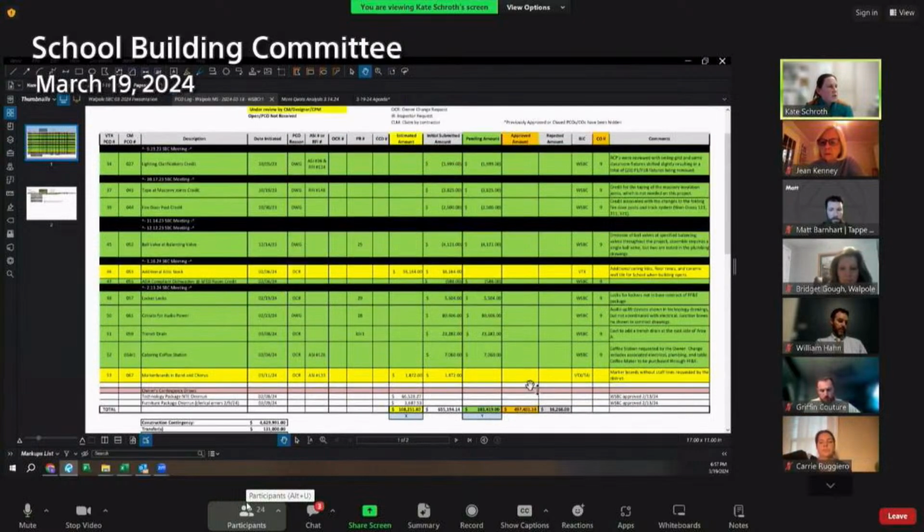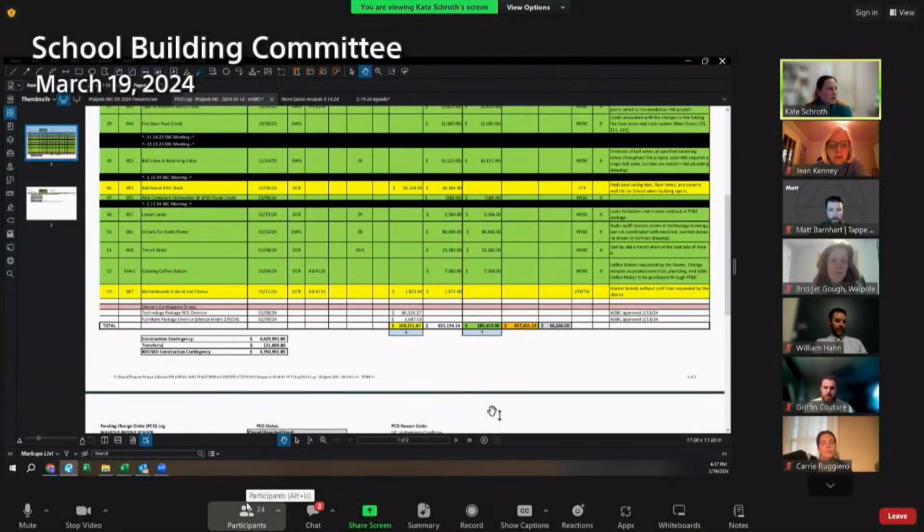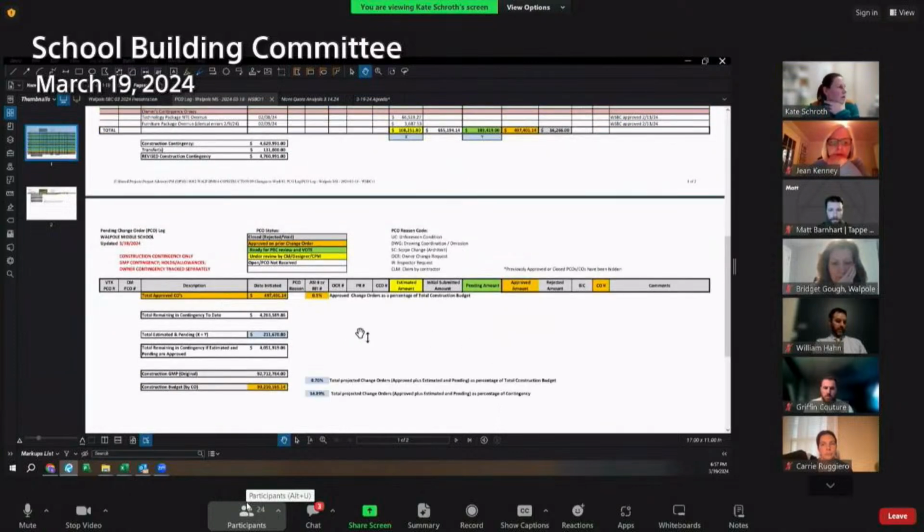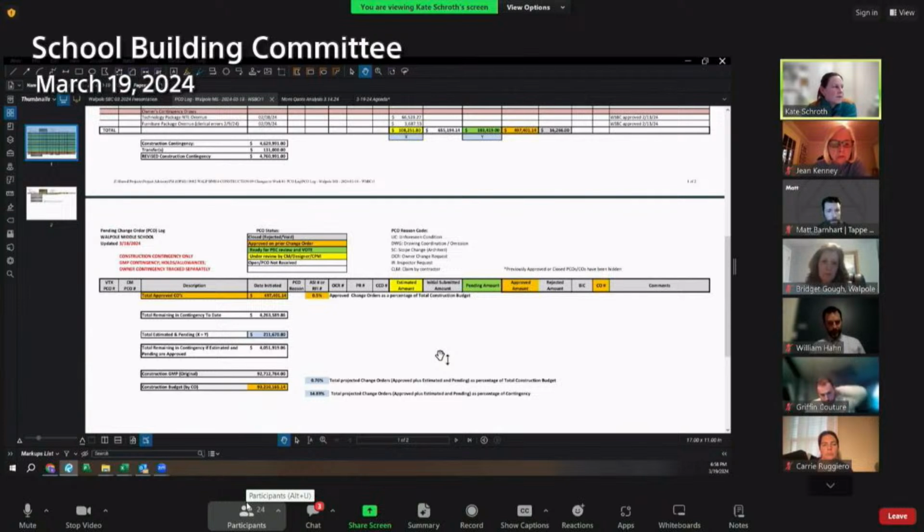So the change order number 9, we're looking for an approval of $103,419 to clean up the PCO log. And just a reminder that total remaining contingency to date with what we've approved is $4,263,000. So with these pending approvals, if estimated and pending come into fruition, we'll still have 4 million left, $4,051,000 in owner's construction contingency.